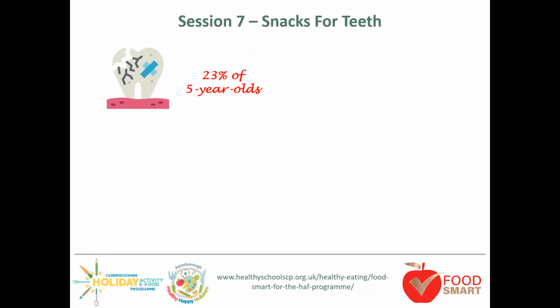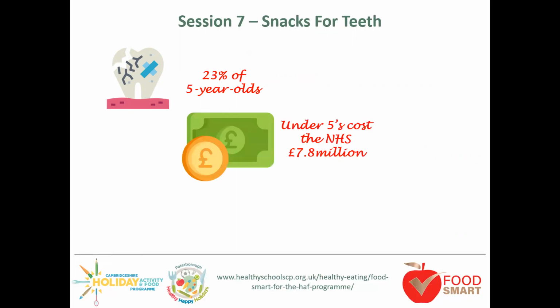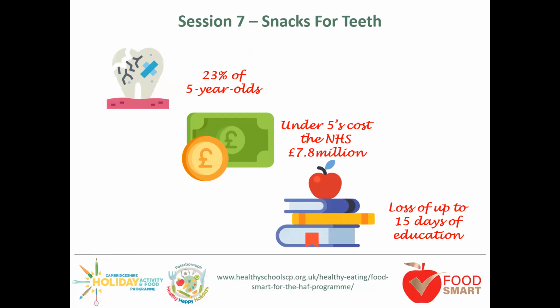Tooth decay is almost entirely preventable, yet it remains the number one reason for childhood hospital admissions for general anaesthesia in the UK, with tooth extractions for under 5s costing the NHS £7.8 million, and for under 19s £50.5 million. It also contributes to the loss of up to 15 days of missed education per child in dental appointments and hospital appointments and pain. So it's really, really important that we look at this with our young people.